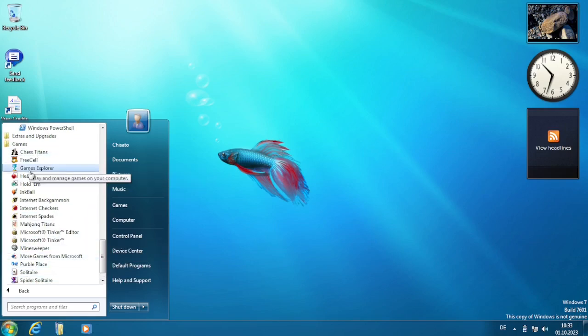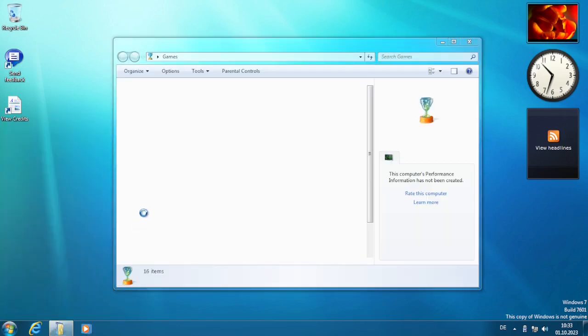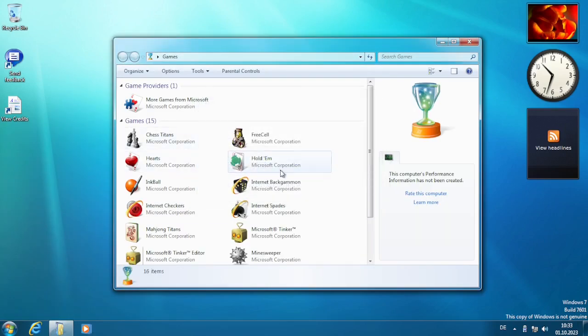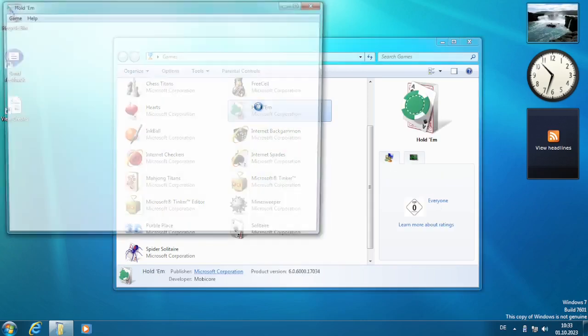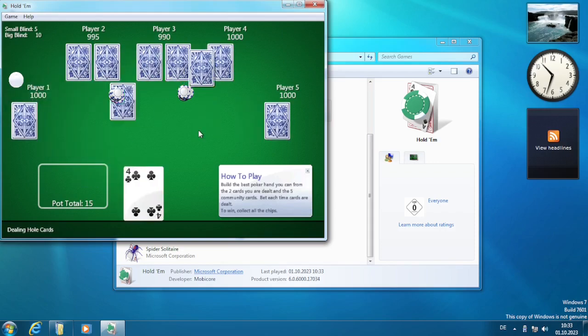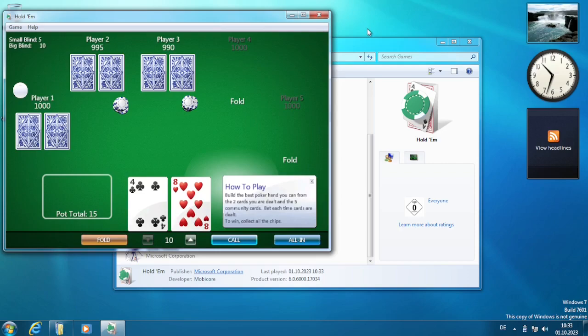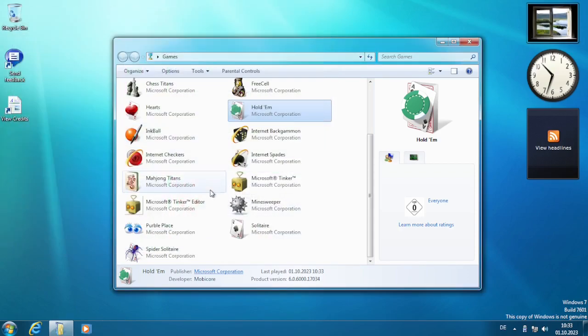For the games, you have the Windows Vista ones, like Chess Titans, Hold'em, and Inkball. If I just open up the games library real quick, you can see you have Hold'em, aka just Windows Poker as it was known in development. I do not know how to play poker, so I'm just gonna close this again.